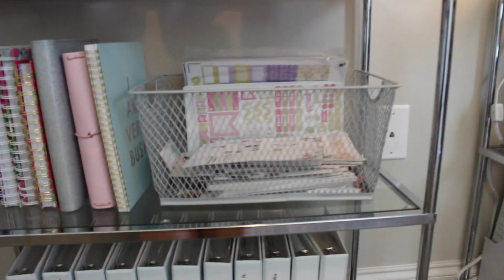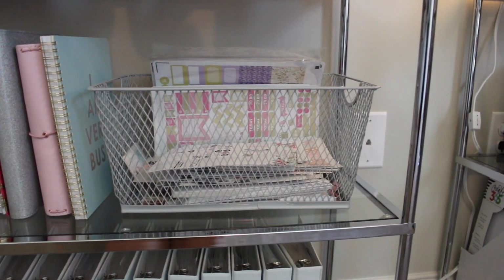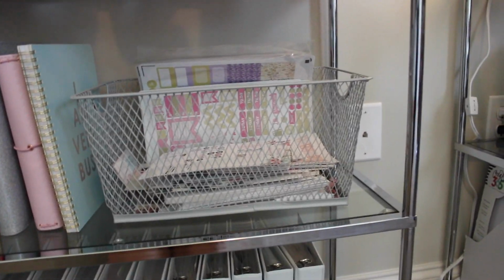This basket, I keep all of my either stickers that I've used for the week or stickers that I just got in and I haven't filed away. And whenever I usually do that about once or twice a week, and I will take them and file them into these notebooks. So these are all my kits.